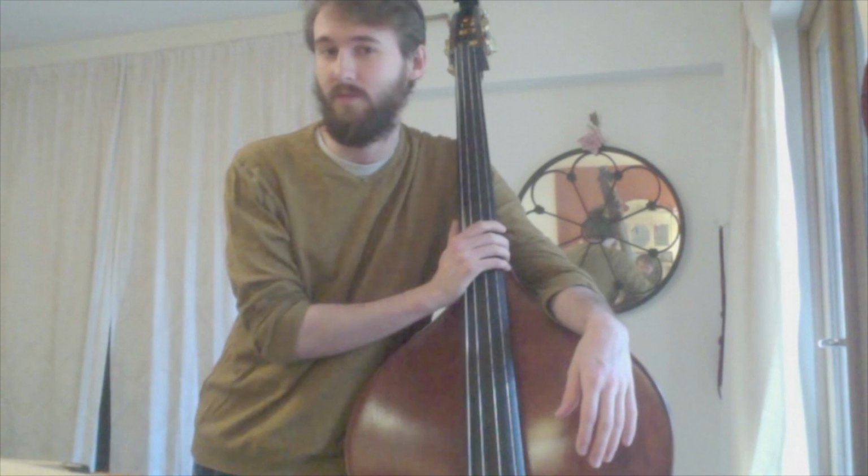And I could do all that on the double bass because it's used in all of those different styles of music. It's also tuned exactly the same way as a bass guitar and the same way as the first 4 strings of a guitar. So it's really easy to go on and learn those instruments and play them at the same time as the double bass.